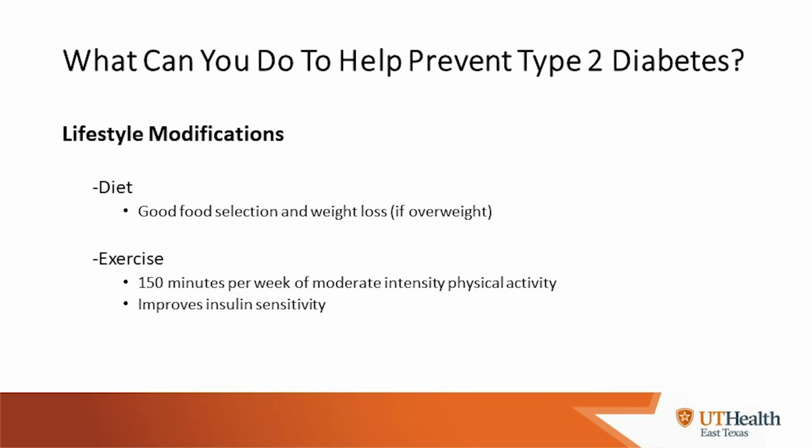So is there anything you can do to help prevent type 2 diabetes? Well, yes. Like we talked about earlier, diet and exercise are really key to getting diabetes under control. So diet, good food selection, and weight loss if you're overweight. I'm going to go into diet in just a second. And as far as exercise goes, 150 minutes per week of moderate intensity physical activity. This will help improve that insulin sensitivity and allow your cells to bring sugar out of the bloodstream for you and use that for energy.